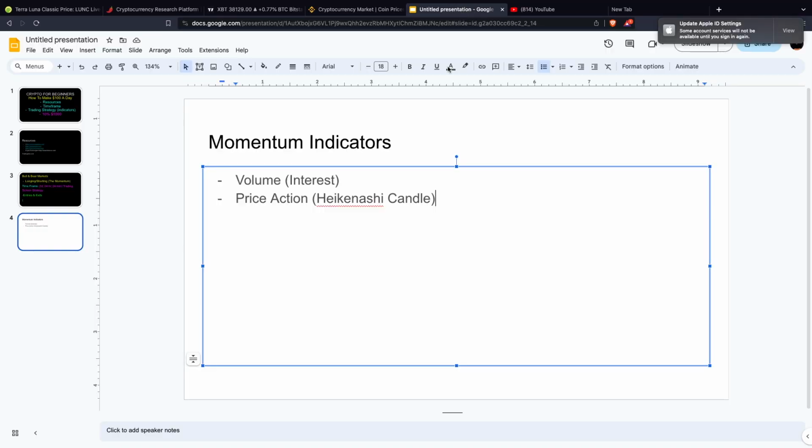Price action is also going to help you pick out the momentum. The other momentum indicators that are going to help you are obviously oscillators. Oscillators are basically indicators such as the RSI, the simple moving averages or exponential moving averages, and the MACD. These are the different oscillator indicators.